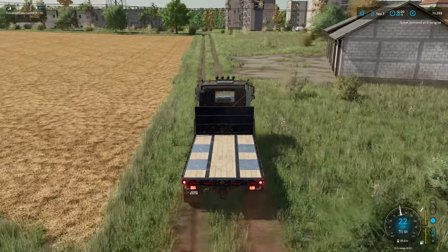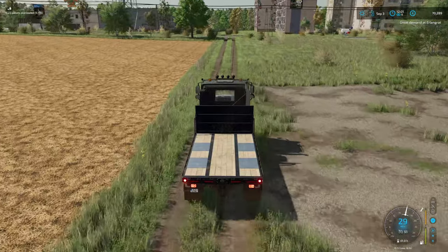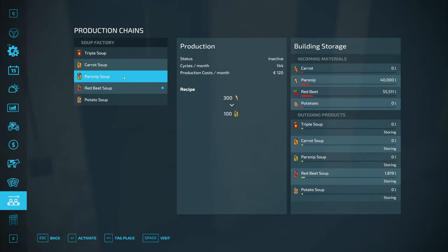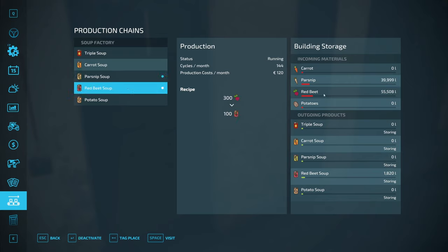And I need to make sure that they're producing the parsnips as well now. I don't think we turned the parsnips on. So we'll have a word with the foreman and we'll make sure the parsnips are running. Our red beet, still got 55,000 litres now. We did get more red beet down here. Like I said, we've still got red beet up there to deliver. And we've got another 40,000, if not more, parsnip to bring down as well.